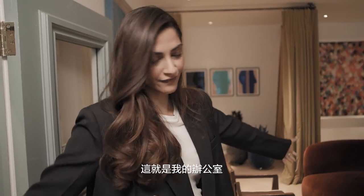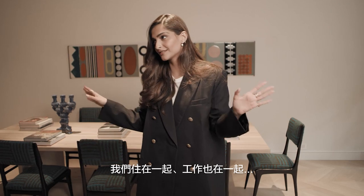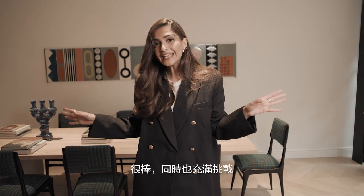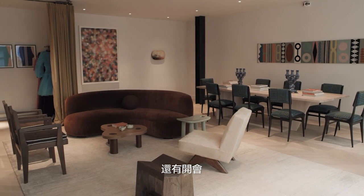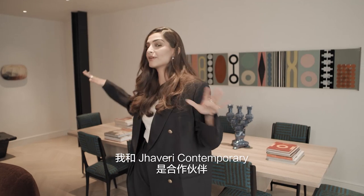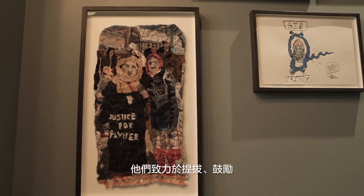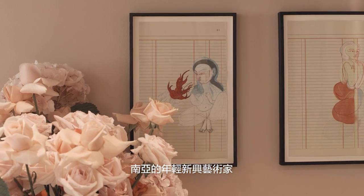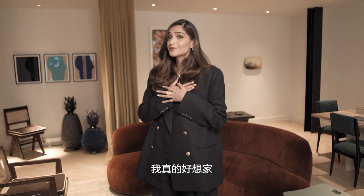So this is my office. I share this with my husband, Anand. We work here together. We live together and we work together, which is amazing and challenging at the same time. This is where I do my script readings. I have all my meetings. So I've collaborated with Zaveri Contemporary, which is this amazing art gallery. They promote and encourage young South Asian emerging artists. Everything reminds me of home and I miss home so much.